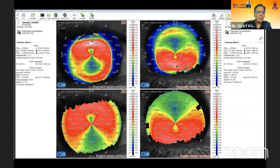This is my last case. This is a Sirius photograph. In the right eye, 428 is the pachymetry, in the left eye, 376. But Kmax values are very high, 71 and 76. So in this left eye, collagen cross-linking immediately, and since the Kmax value is very high, similarly for the right eye, we should go ahead with collagen cross-linking. Thank you.